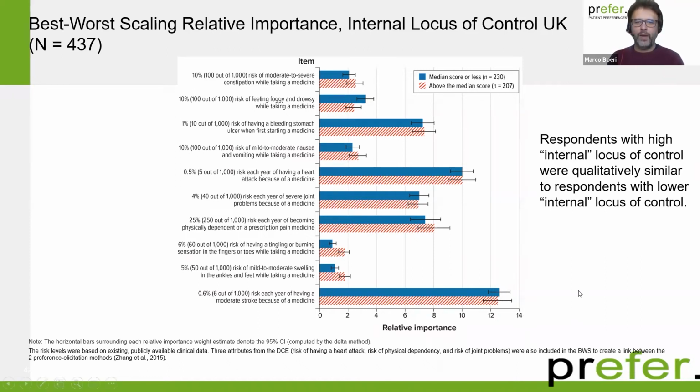Earlier, we saw that in the US, locus of control impacted, and people with higher locus of control were more risk averse for physical dependence and joint problems. Here, we don't find that. They're very similar, these two subgroups.